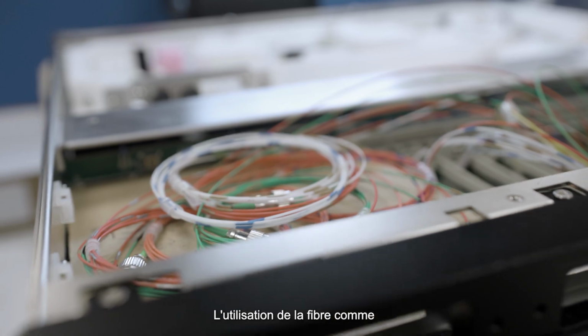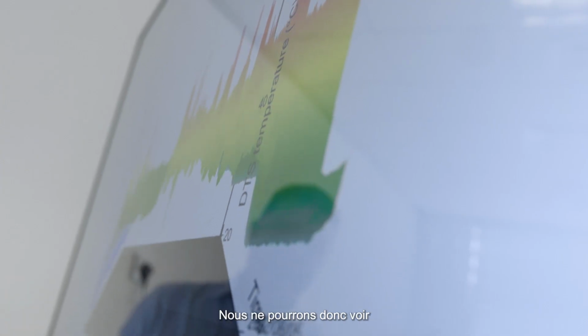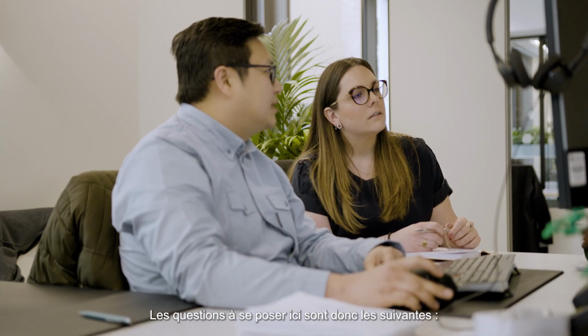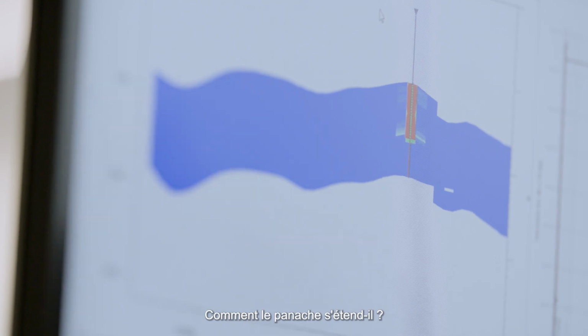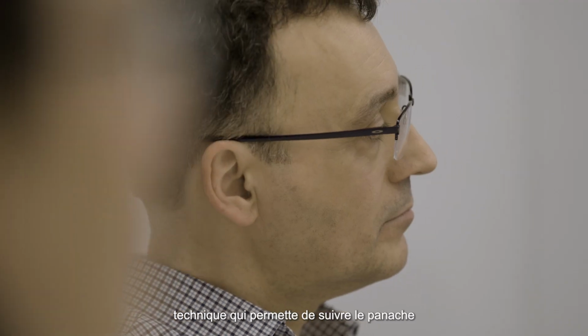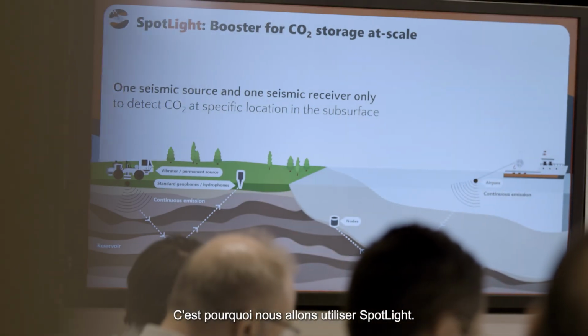So using the fibre as a receiver is brilliant, but it's localised around the well, and so we'll only actually be able to see 200-300 metres away from the well. So the specific questions are what's happening to the fluid when it goes into the reservoir. How is the plume expanding? How is it moving? How fast is it moving? So we need to find a new technique which can track the plume as it moves further from the wellbore. That's why we're going to use Spotlight.